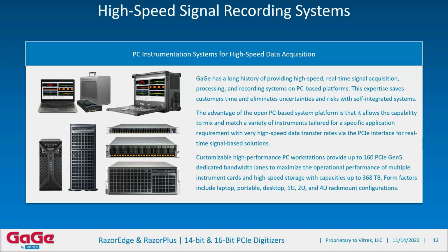Our custom configurations can be portable, laptop, desktop, 1U, 2U, and 4U rack mounts. And we can have storage capacities of high speed all the way up to 368 terabytes currently today.